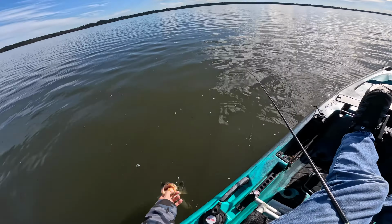Love these Lake Waccamaw fish, super long, super chunky. Love the nice black spots they have on them. Got a couple little spots on them here and there. They're getting bigger. We're going the right direction. There he is.